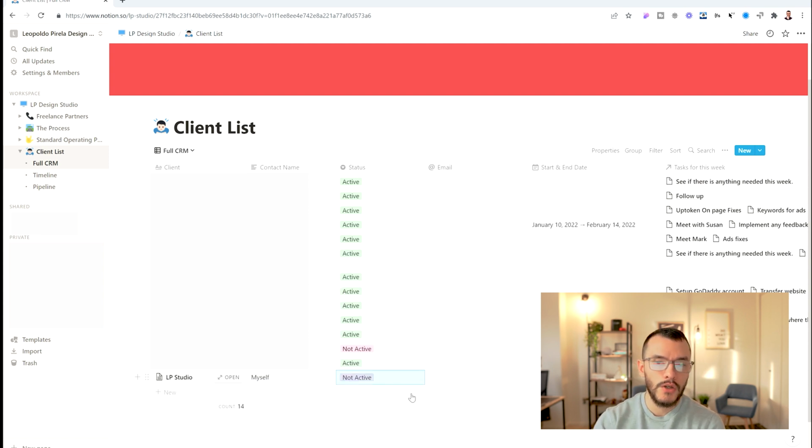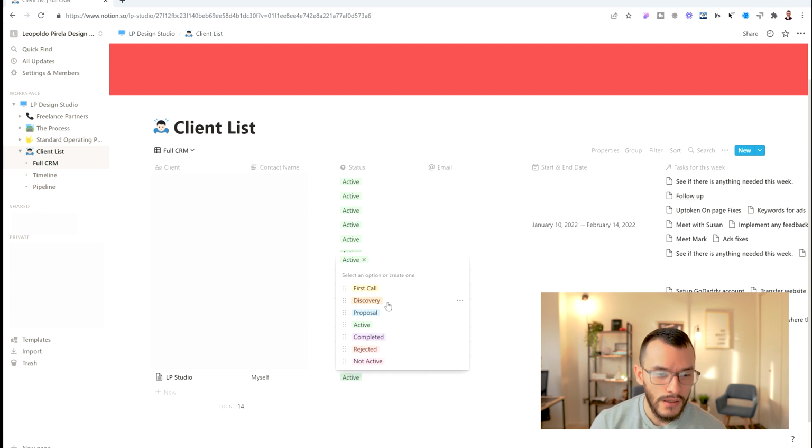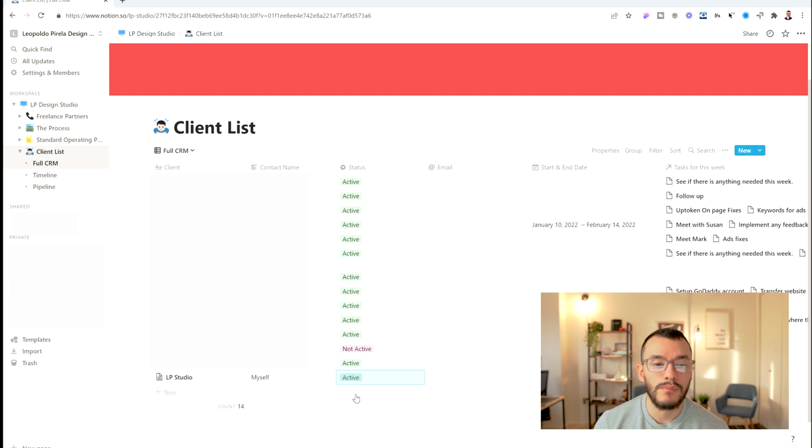But the moment a client becomes active, I will go ahead and set them as active, or if they are in the proposal stage, I will set this to proposal. If I'm just trying to do some discovery sessions with them, I will add accordingly. But the whole idea is just for me to be able to come here and be like, okay, all these are active clients and all these are clients that we haven't worked with in a while.